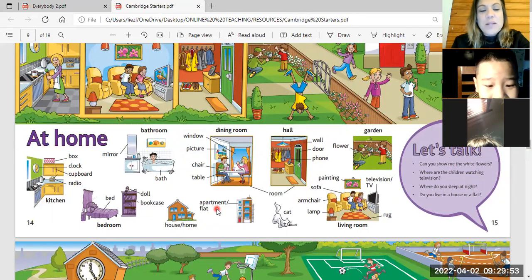House. Home. Okay, apartment. And here. Flat. Here. Table. Chair. Yeah. Picture. Window. Living room. Dining room. Good. Dining room. This one? Room.